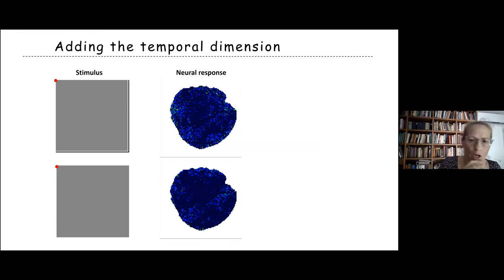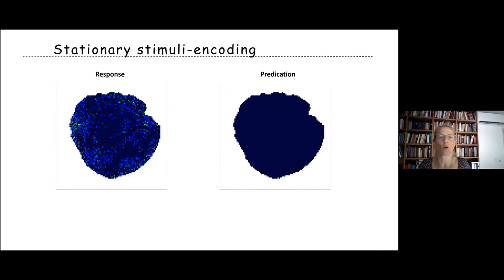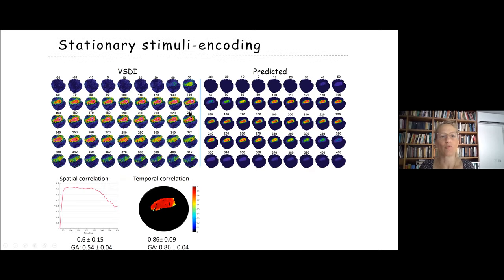Okay, so the next thing that we wanted to start to add into this model is actually the temporal dimension, because when a stimulus appears, it appears for a certain time on the screen. In this case, that was the triangle, and then we can see the voltage sensitive dye response in the primary visual cortex. So for example, if we show a circle, then we have a response that is changing across time in the primary visual cortex. And we wanted to add this into our model. So we developed a temporal kernel, and now we can actually compare the response to the prediction in the triangle case. And over here, we can see the voltage sensitive dye maps, and these are the predicted response.